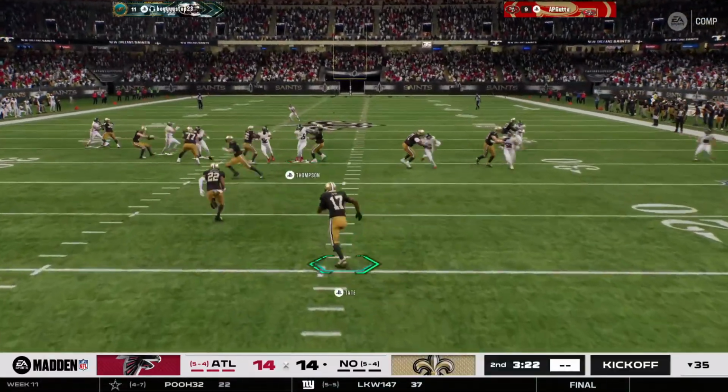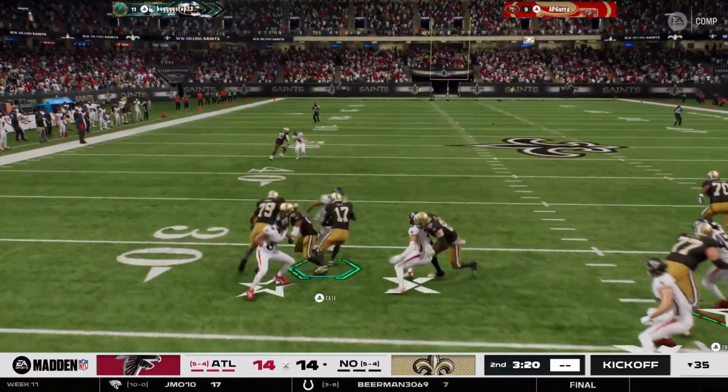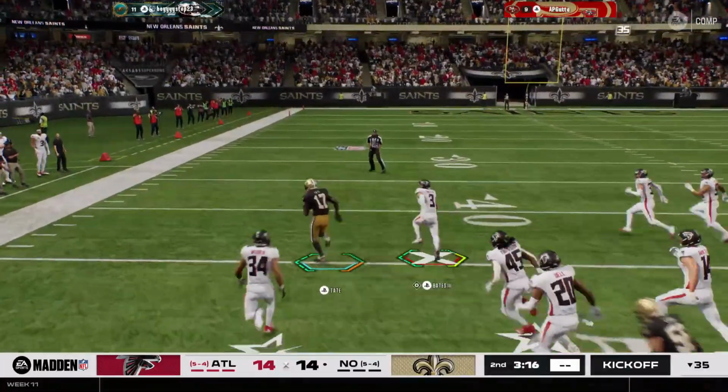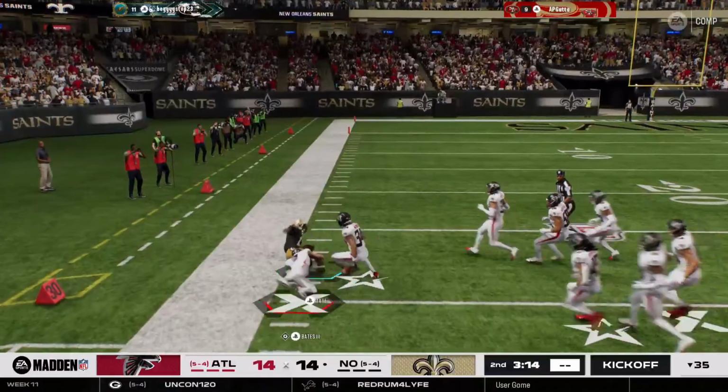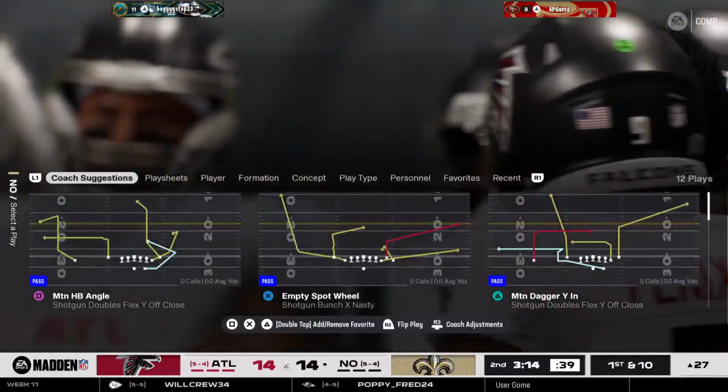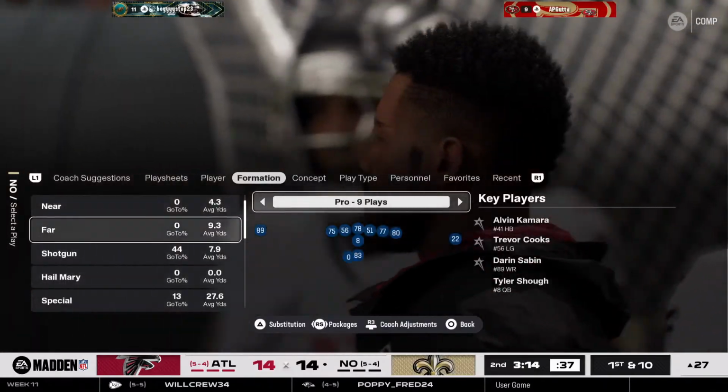This will be returned from the 6. Oh, he's got room past the 30. Past midfield. And a decent return on that kickoff, and they'll get it at about the 27-yard line.